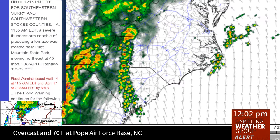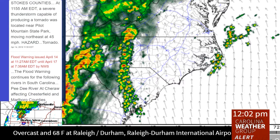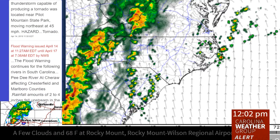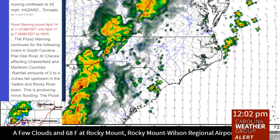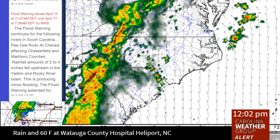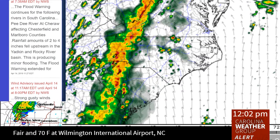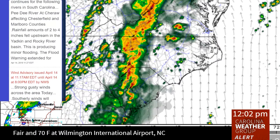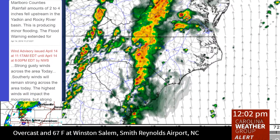What we're going to be watching for is more of these discrete cells out ahead of the main line that you can see anticipated here on the model run. That's what we're currently tracking with that one tornado-warned cell. Then we have a main line of storms that is currently in Georgia and is going to be moving into the Carolinas and across the southeast as we head into this afternoon. I know here in the Charlotte area, they kept telling people to anticipate this between, say, 1 and 5 o'clock. You can see it there.